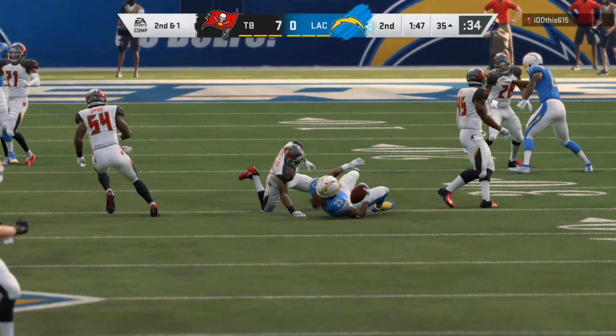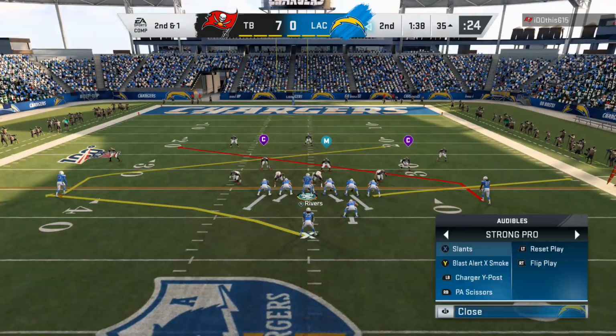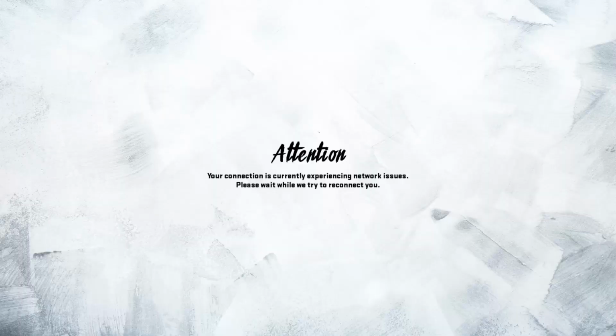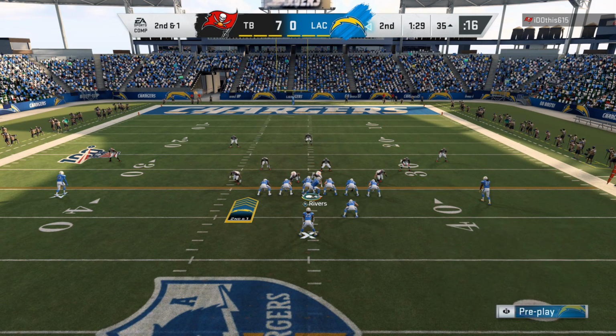This position just continues to evolve. They become just as critical to the passing attack as a lot of receivers, tight ends, because their ability to make people miss in the open field can really generate big plays for an offense. General West.